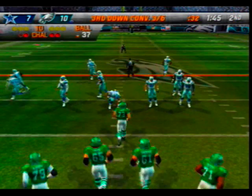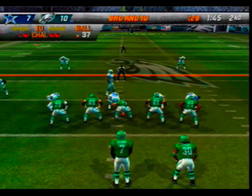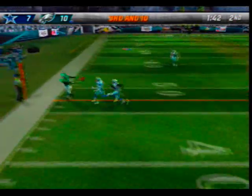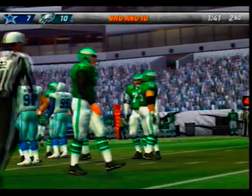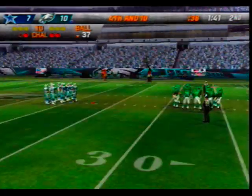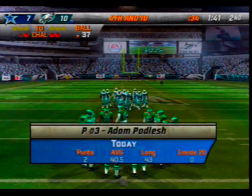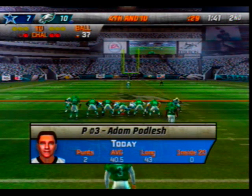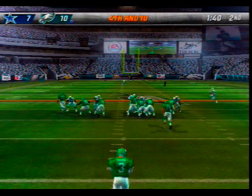Third and 10. Ball on the 37-yard line. They've done very well on third down at this point. Throws it. I think the quarterback just let that one get away. Good defensive stand there. Now they'll punt it away after a three and out.